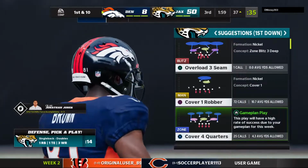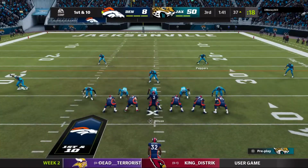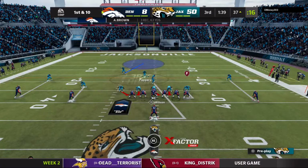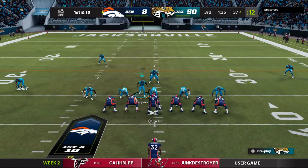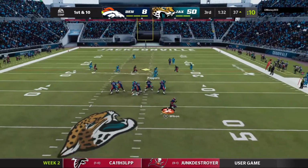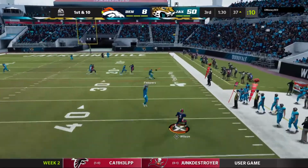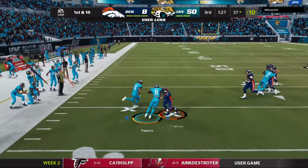A big pickup of 38. So how about that for a chain mover? They're all the way down inside the 40 now for first and 10. To throw is Wilson. Escaping the pressure right. And now here is another interception.